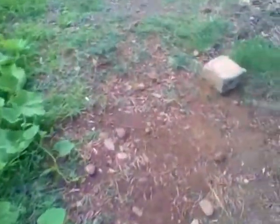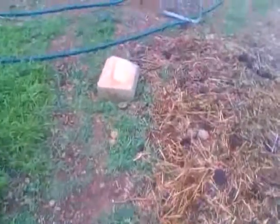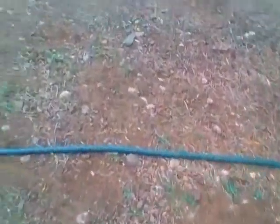So the water's turned off because I'm waiting on the well to fill itself up, and it gives me quite a bit of water a day. I said I'm waiting on rain, so if it doesn't rain, I'll turn the sprinkler back on. But I still got rain clouds above me.